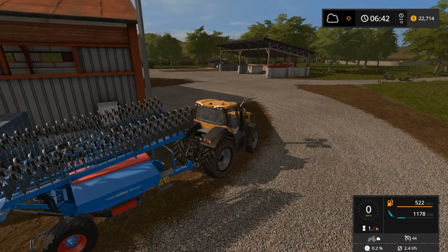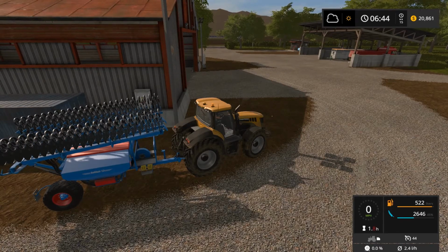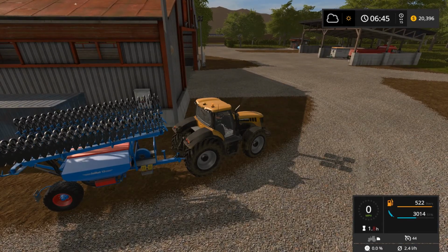Now our overnight cost was actually less than normal because if you remember we got rid of the profit track and got ourselves an Axion 840, I think it is. Boy, I hope it doesn't need more than this.